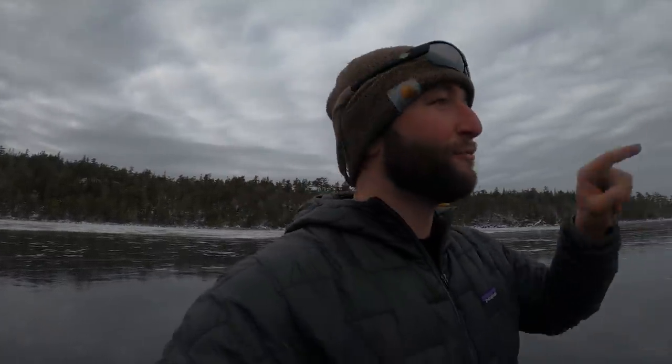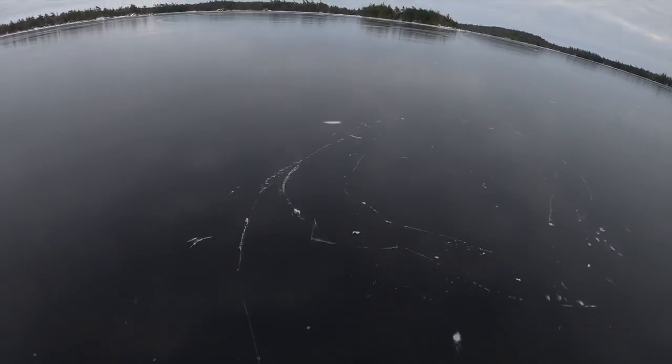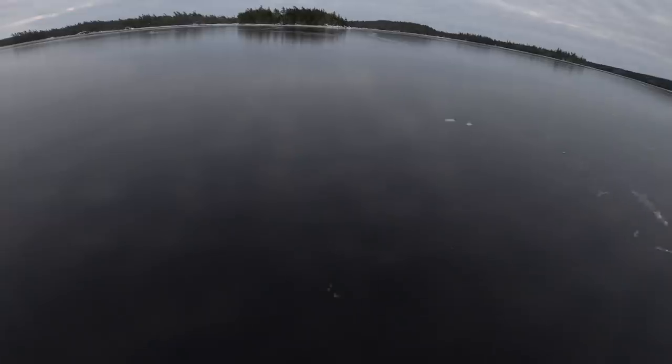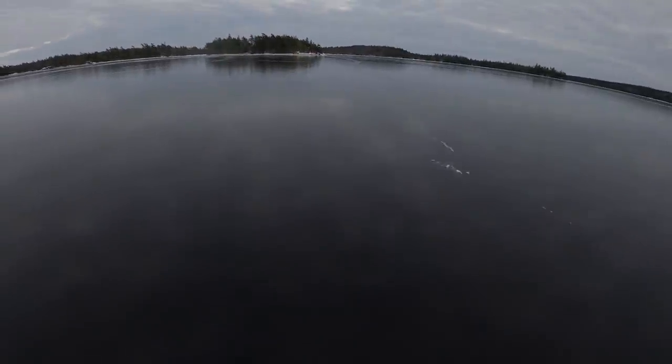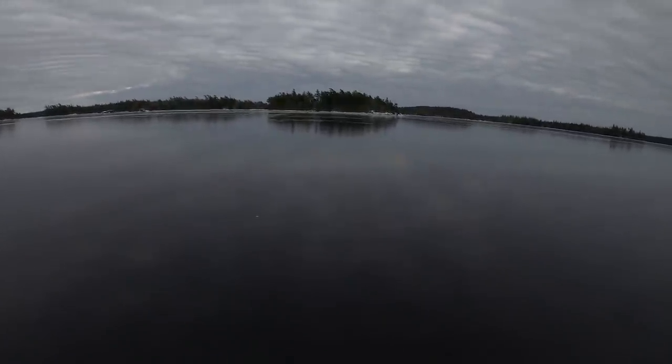All right, guys, we are gonna try the full connection. This shore to that shore. I think if I'm going at full speed, I have a better chance of not going through. So we're gonna do the full send to the opposite shoreline. Let's go!